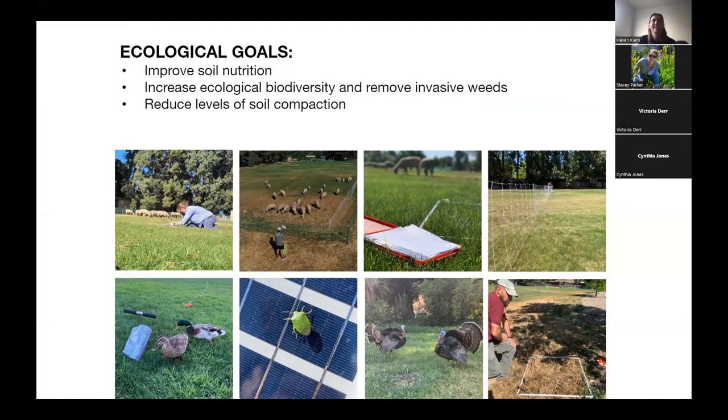And then we go into the ecological goals, where I get to put on my scientist cap. Really, as I said, talk about soil nutrition. Are we adding better things? Are we creating healthier soil? We're taking measurements before the sheep and after the sheep. Are we improving ecological biodiversity? Is the sheep poop actually bringing in beneficial insects? Are they helping to remove some of the invasive weeds? We've seen them eat other things preferentially, things that we want to weed but don't enjoy doing. So if we can have sheep doing it, that's better.